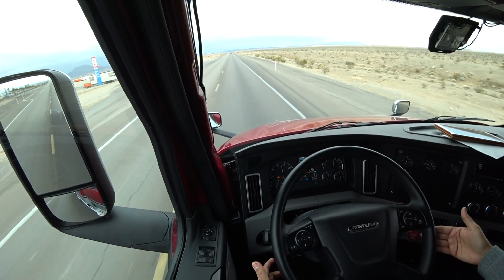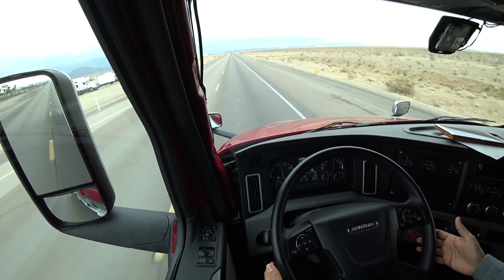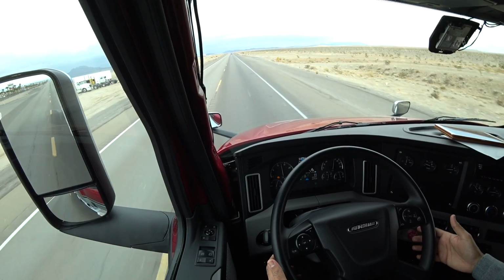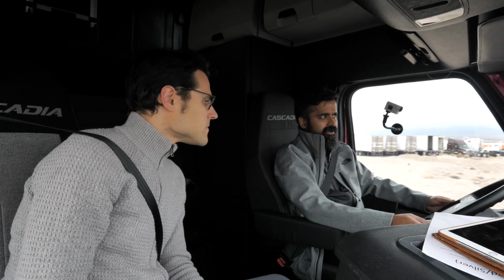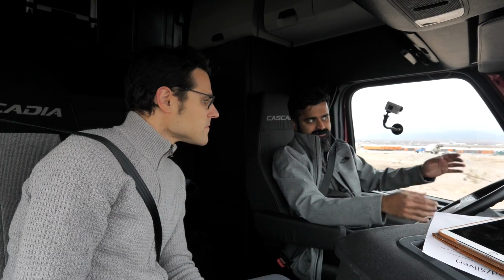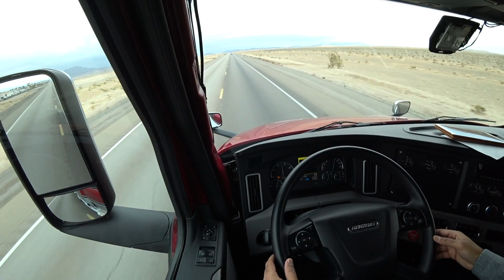At no point of time the driver should take his or her hands off the steering wheel. This is purely for you to see what the system's capabilities are. The camera is constantly monitoring the lane markings in the front, and we know our position with respect to the lane marking, and we give small corrective input to the steering wheel.